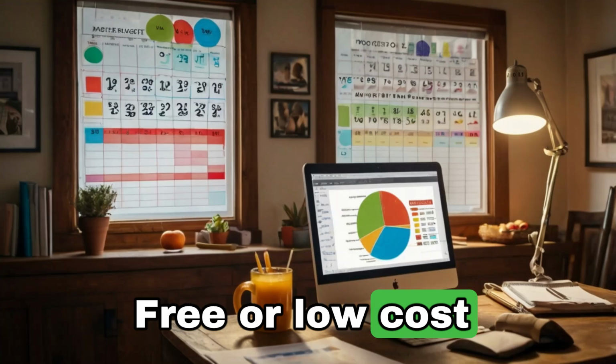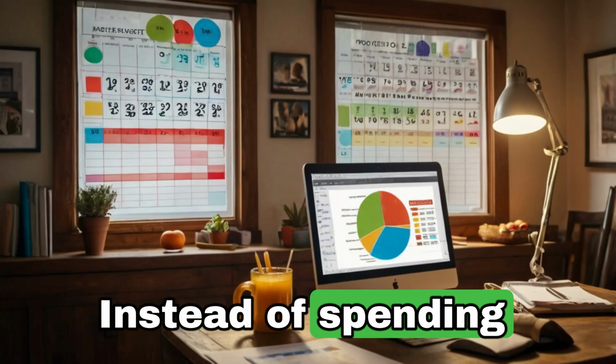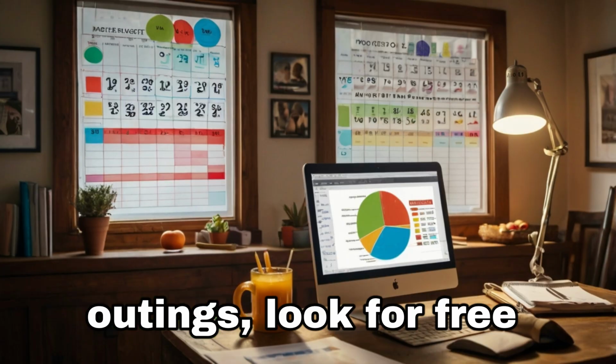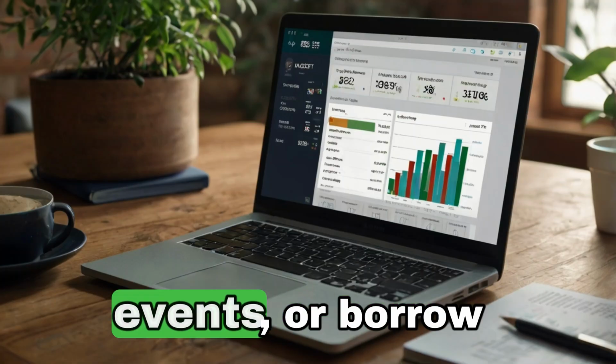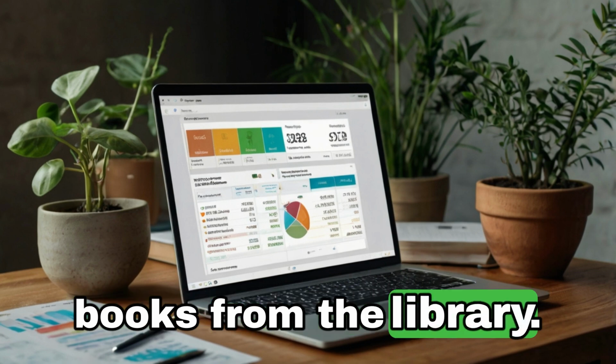Free or low-cost entertainment. Instead of spending money on costly outings, look for free activities. Visit parks, attend free events, or borrow books from the library.